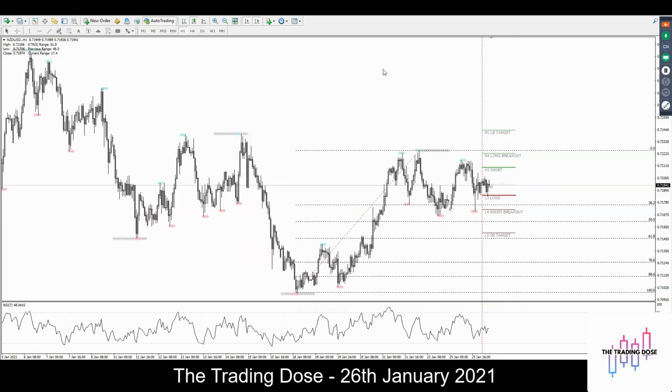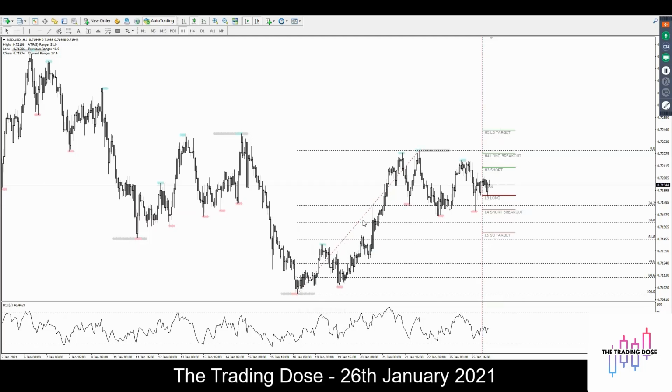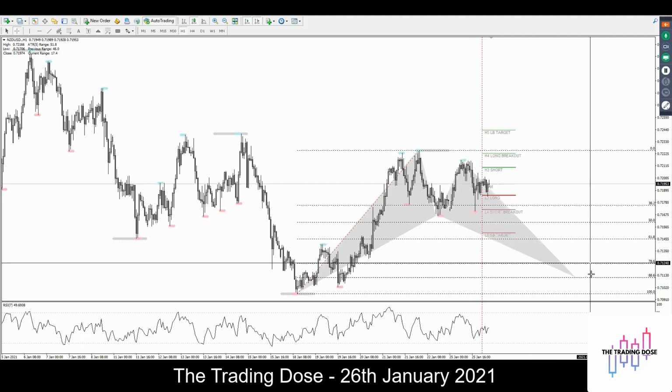Yeah, that's a bad pattern, right? But I think it's a little bit too early, same as Aussie dollars. It's just a little bit too early to put in the trade. Okay, the bad pattern looks something like this, where if price were to come down towards this level here around 711, okay, we'll be looking for the buy trade.